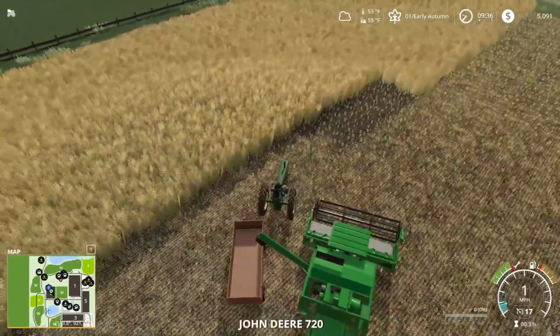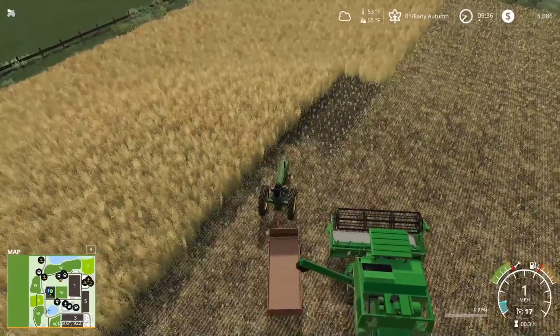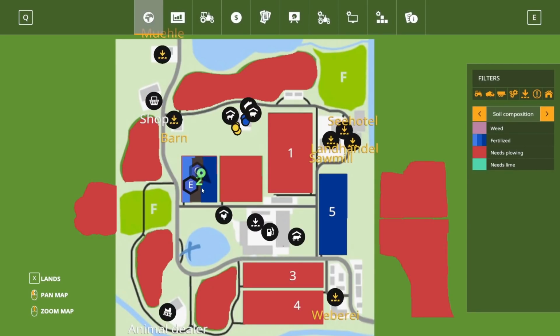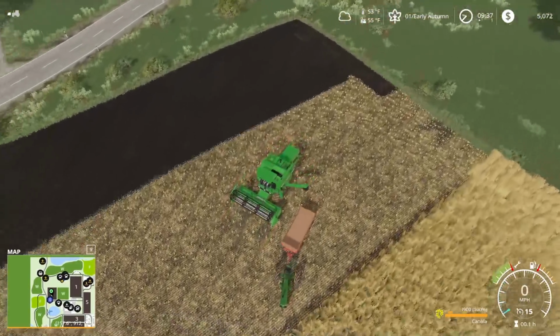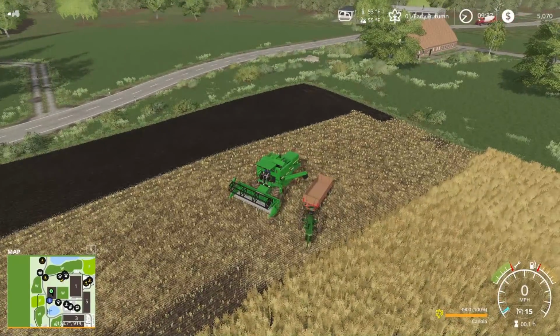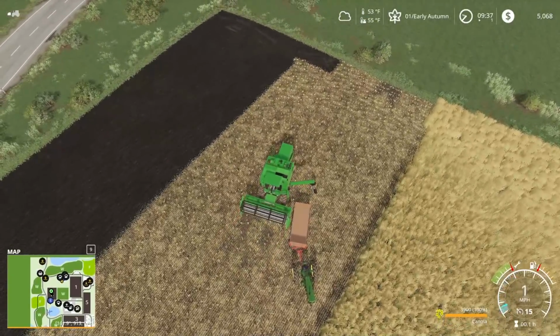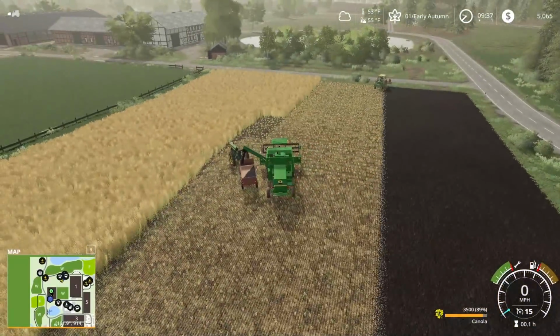That's not good. So that harvester may be a no-go, actually. Oh, seriously? Let's try resetting it. Unhire worker. Okay. Oh, it's letting me drive now. Okay. But it won't let me turn the harvester on. Weird. Oh, there we go. There we go. Super strange. Okay. Well, at least he figured it out, so it should be fine. A little bit of a weird glitch there.